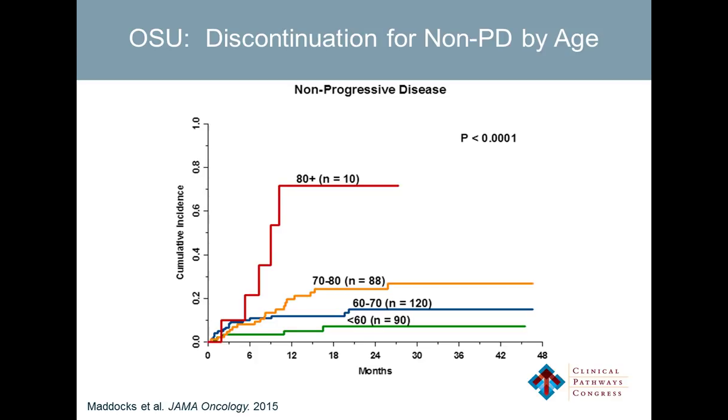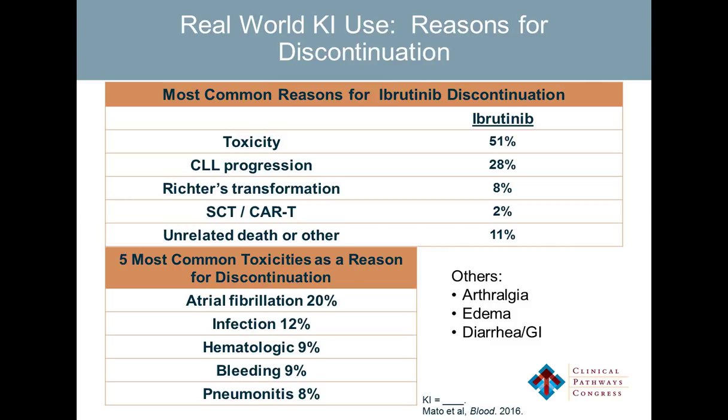And that's illustrated here, where you can see that for our typical patients in their 70s, they have about a 30% chance of discontinuing ibrutinib over a year to 2 years. But for those in their 80s, it's up around 70%. And so why does this happen? So Mato et al. presented an analysis of reasons for discontinuing ibrutinib in more standard clinical practice, mostly non-trial patients. And the most common reasons were atrial fibrillation in 20% of patients, infection in 12%, hematologic toxicity or cytopenias in 9%, bleeding in 9%, and pneumonitis in 8%.